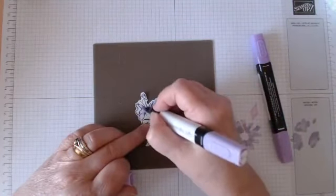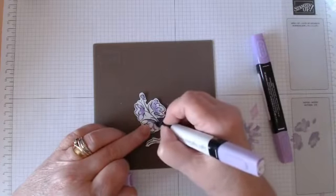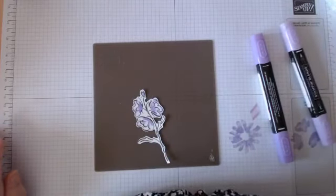Right, I'm just having a little fiddle here. Okay, that's it. Shall I put a bit of green on the leaves? Let's bring in some soft succulent, shall I?